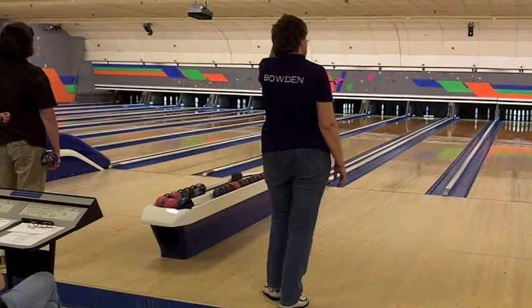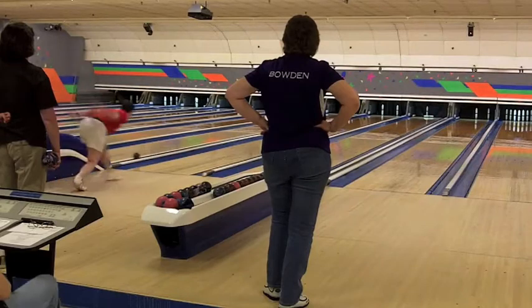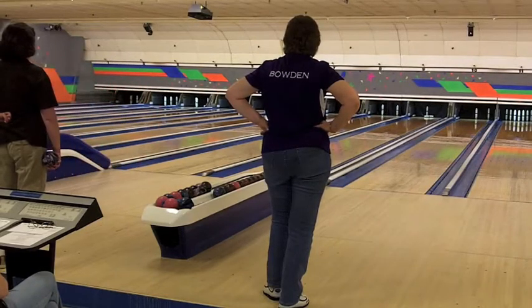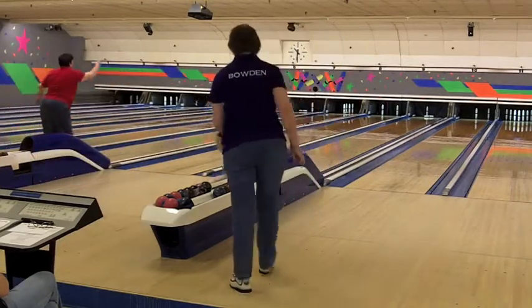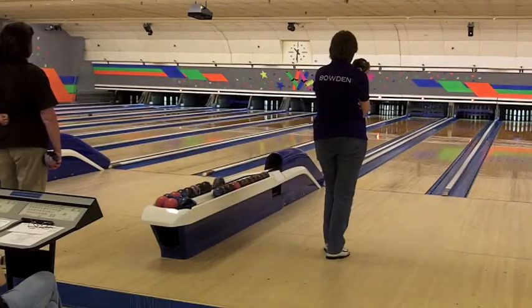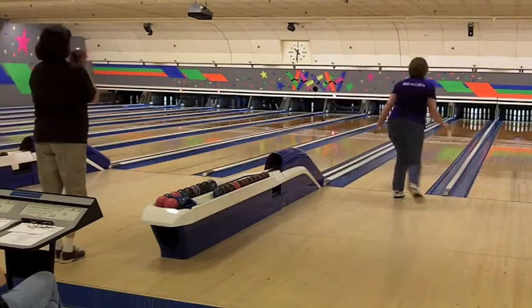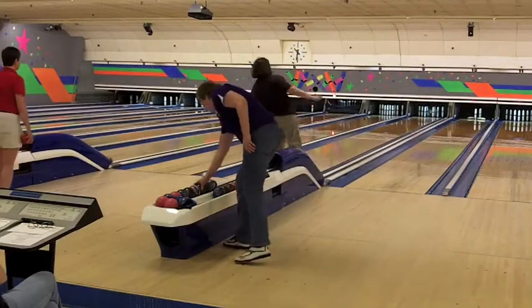And Karen Dumais waiting for that pin to stop spinning. It's going around and around and around. Where it stops, nobody knows. And finally comes to rest. See if she can push it back into the 8-pin. And no, it was a pretty tough piece of wood. Karen Dumais has 40 through 4, Judy Bowden 34. So Judy has an 8-pin lead.